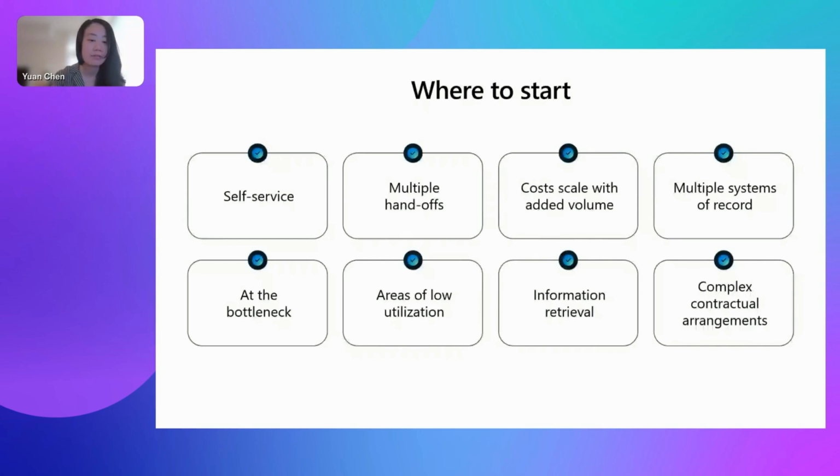Bottleneck, which I spoke about earlier: we are now mapping out every part of the process and identifying what the major bottlenecks are, and seeing what we can do to improve them with technology. It is really hard to do, but that's really where we've seen the most savings and improved value. Low utilization. I'll give some examples later on.